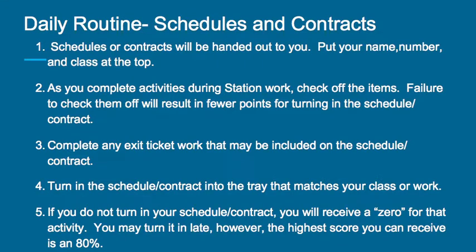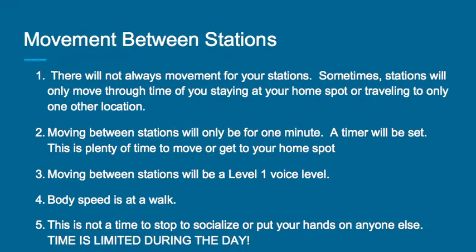4, you need to turn in your scheduled contract into the tray that matches your class or particular subject area. If you do not turn in your schedule or contract, you will receive a 0 for that activity. You can turn it in late, however, but the highest score that you can receive then is an 80%. You will not be able to score a 100% anymore.